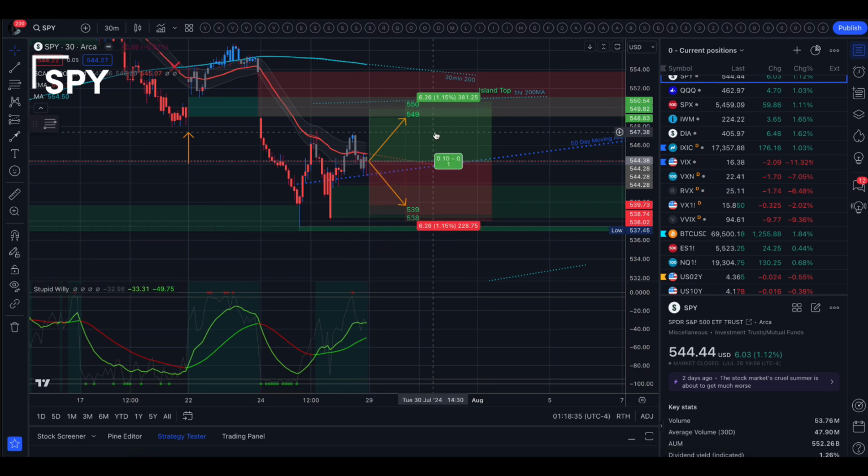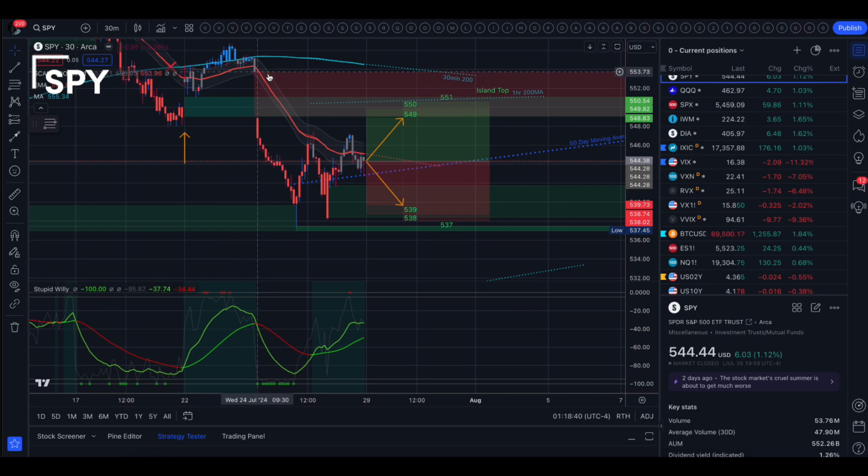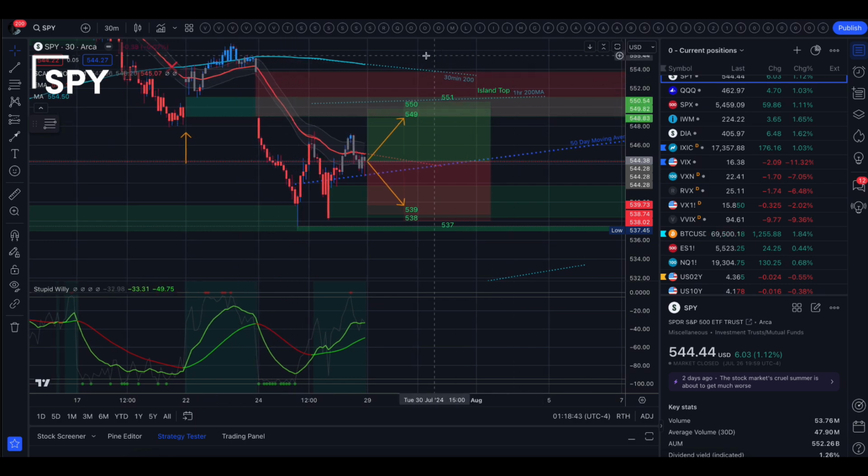And above the implied move tomorrow, we have the island top, which is the up gap from Monday, down gap from Wednesday. And when we see an island top, it can definitely be a battle zone. There is usually increased volatility in these levels. We also do have the 1 hour 200 moving average directly above our trading range. And on top of the gap, here we have the 30-minute 200 moving average. So a lot of resistance just outside of our trading range tomorrow. If we do happen to get to the top of the implied move tomorrow, just be aware for the next day that we have that wall of resistance directly above us.